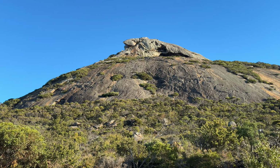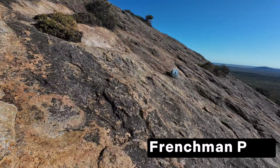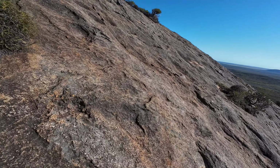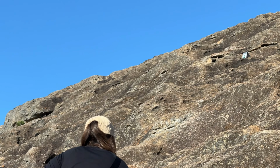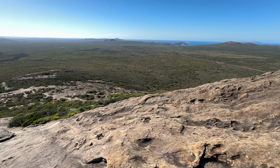Okay, if you're looking for a great hike to do in the national park, I'd highly recommend Frenchman Peak. It's quite steep and there isn't really a set path. You just have to follow these markers. I wouldn't recommend going if it has been raining, because I'd imagine it to be quite slippery. So just take care when doing this hike.